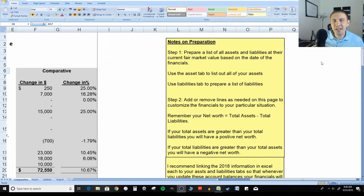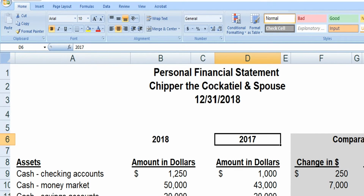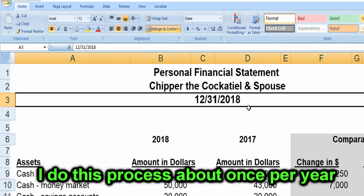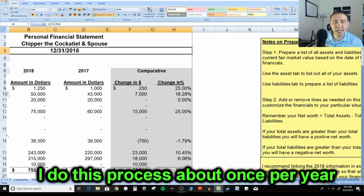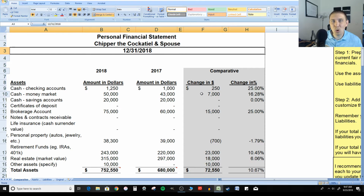Over to the side of this template, I've prepared a few notes for you guys to help you figure this stuff out. And so your step one is to prepare a list of all the assets and liabilities at their current fair market value or their current debt balance at the date of the financials. And you guys can do financials for any date you want. I'm just doing, as this example, 12/31/18. This is all hypothetical, but you could make these financials for June 30th of 2018 if you wanted to, whatever month you want, okay? It's completely up to you. But I like to do this process for myself and my family at least once a year personally.